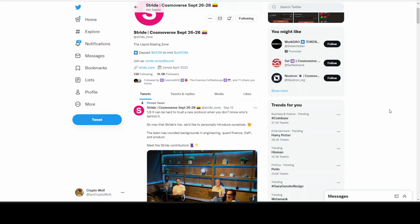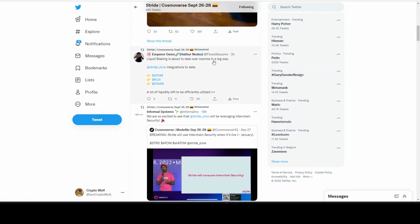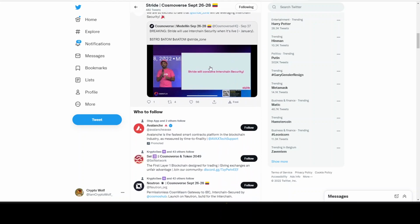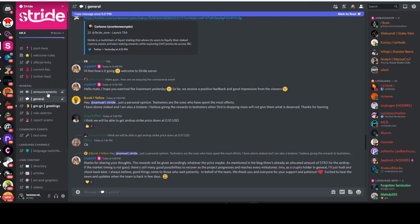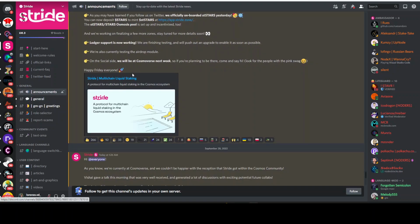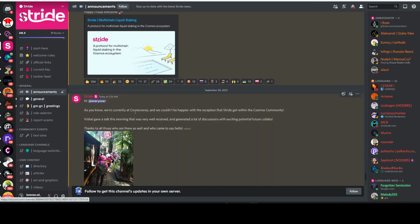Now that we are talking about airdrops, we are going to be looking at the Stride airdrop and when it will be launching. We can see right here 26/28, and they said it would be announced when the airdrop will launch. But for now, we don't have any information about when the airdrop will launch. The team is right now at Cosmoverse, and I will show you this in Discord. As you can see, if we click on announcements, you will see they are currently at Cosmoverse, and we couldn't be happier with the reception that Stride got within the Cosmos community.